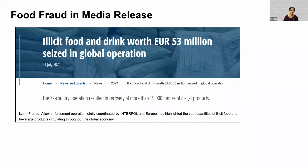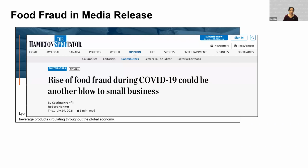It was back in 2021. They did a 6-month operation, and across 72 countries, they found more than 15,000 tons of illegal or fraudulent products. That's a big number. Then during the several years of the pandemic, because there's a lot of fluctuation and disturbance in the global food supply chain, food fraud is believed to be more severe, especially harming the smaller businesses.